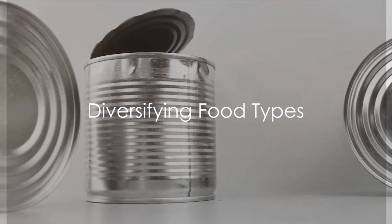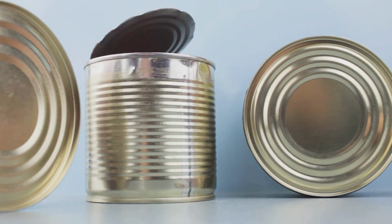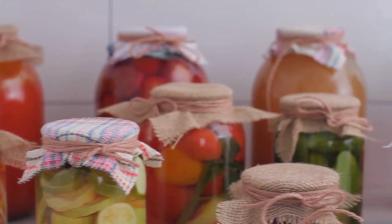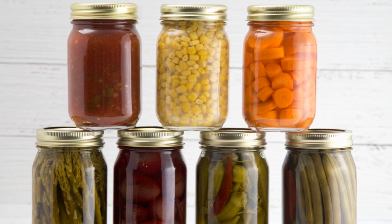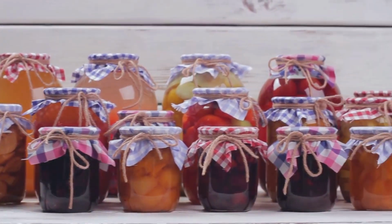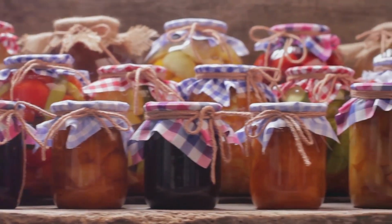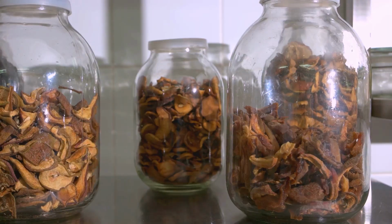Diversification is the spice of life, even in emergencies. A well-rounded emergency food stockpile goes beyond basic sustenance. It's about ensuring we're prepared for a variety of situations, and that our meals remain interesting and enjoyable. Incorporating a range of food types is crucial. Canned goods are a given, offering a long shelf life and a wide array of options from fruits, vegetables to meats and soups. They're ready to eat, which can be a lifesaver in a pinch.